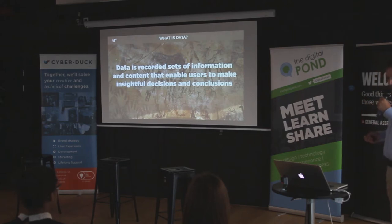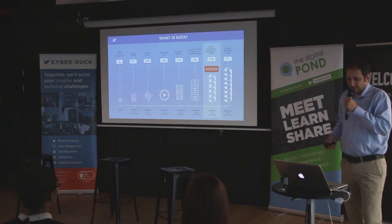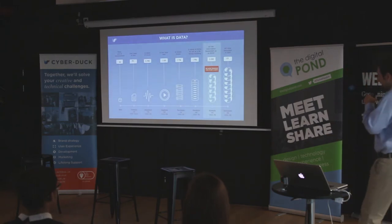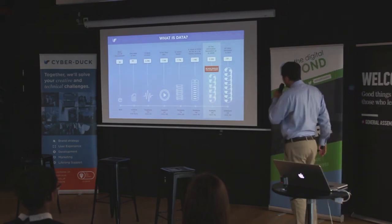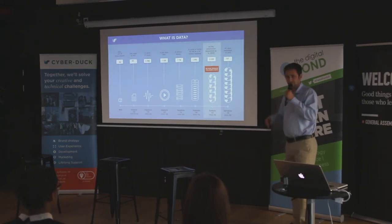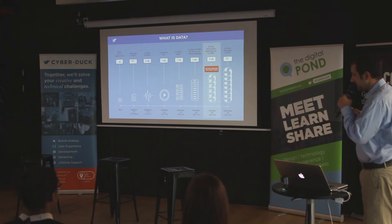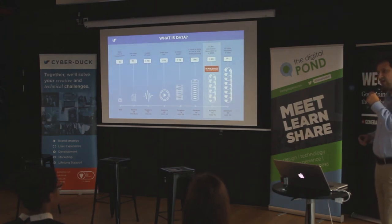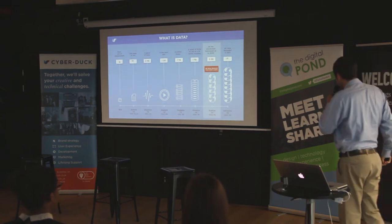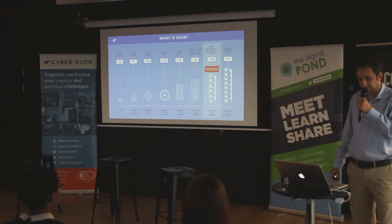And data is not a new thing. We've been using data, or humankind has, for over 10,000 years to record information to help us make better decisions. So this particular infographic is quite interesting. Up to 2003, we generated 5 exabytes of data. But after 2003, we generated 5 exabytes of data every 2 days. So that's a huge amount of data. And I think these numbers are quite conservative today because this research was done about 10 years ago now. In fact, in 2011, we generated 1.8 zettabytes of data just in that 1 year alone.